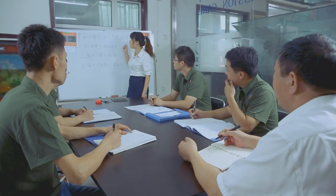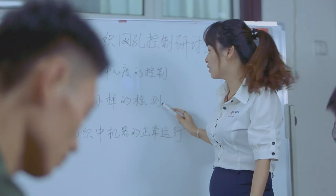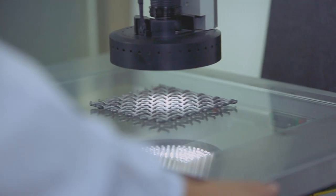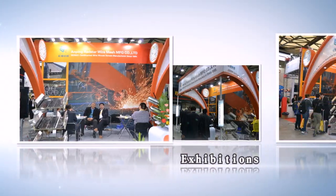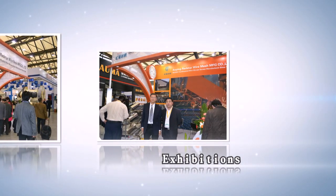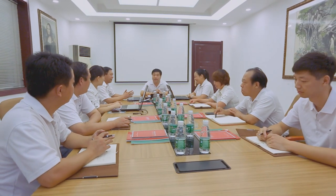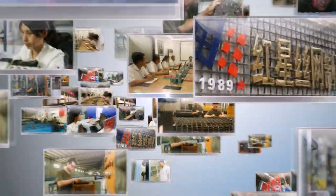Redstar Wire Mesh Company also has its own research and product development force. We put significant investment into equipment and technology upgrades every year. In international exhibitions, Redstar's products are highly appreciated by our clients. We will continue to focus on innovation and product research to create more value for our clients.